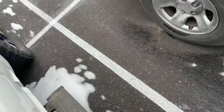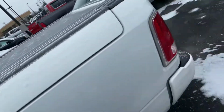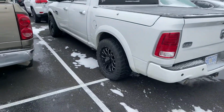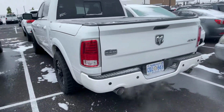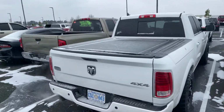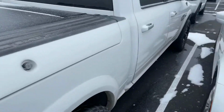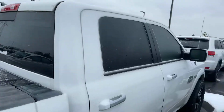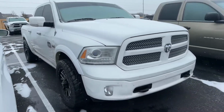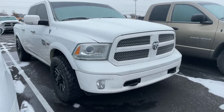I'll go outside of the vehicle for you so you can see how it sounds. It's got the RAM boxes, backup sensors, tonneau cover. Pretty nice truck, man. Not bad at all. No check engine lights at all. It smells clean. No cigarette smell when I open up the door, so that's always a plus.